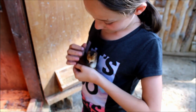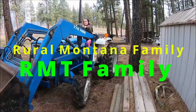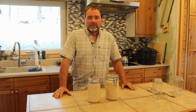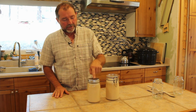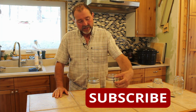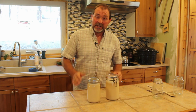Let's go. These jars were canned about 16 months ago, and I kept one of the regular jars with a regular lid and ring, and I kept this jar that has the rubber seal here, which has a snap type closure, intentionally to see if that makes any difference.